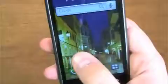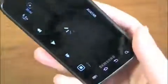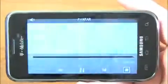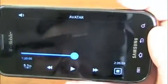What I really want to show you is Avatar, and this will give you an idea of what the colors look like and the way the screen operates. Absolutely beautiful. Let's fast forward through that, and we'll start, let's say, here.